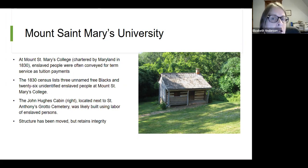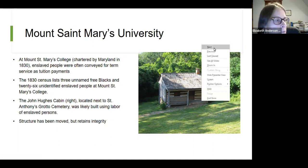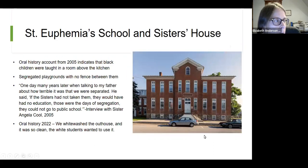It's very likely that it was built using labor of enslaved persons. And we will be surveying this as part of our survey. The structure's been moved, but its integrity, in our opinion, remains. St. Euphemia's School and Sisters House in Emmitsburg.